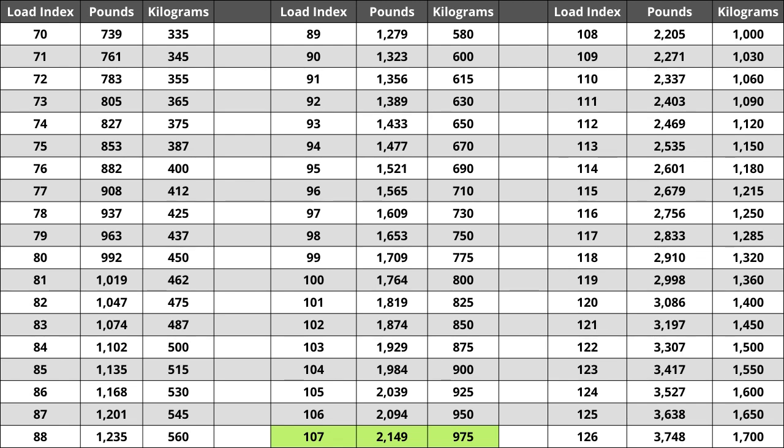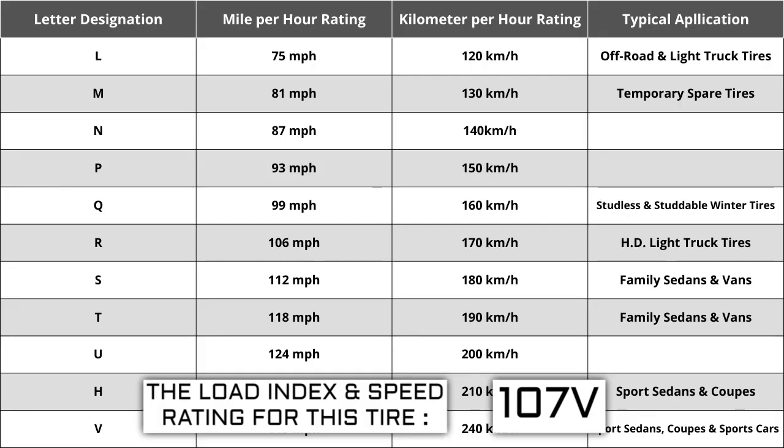Located next to the load index we just talked about, there is a letter. The letter V is the speed rating for this tire. This is the maximum speed sustainable for the tire. Each letter has a corresponding speed rating approved by the Department of Transportation and the tire manufacturer. Alphabetically, the speed rating increases as the letters advance from A to Z, except for the letter H, which we'll explain in a minute.